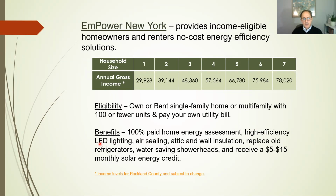High efficiency LED bulbs, they could change the lighting in the home with high efficiency LEDs. They could do the air sealing, install attic and wall insulation, and they could even replace old, obsolete, and inefficient refrigerators. They could replace some of the shower heads with water-saving shower heads. And if you qualify for Empower, you're also eligible for a $5 to $15 per month solar energy credit. So there's quite a lot there.